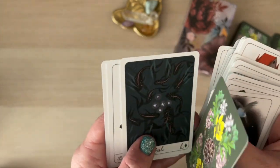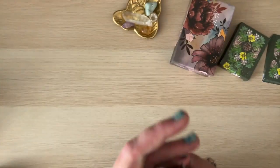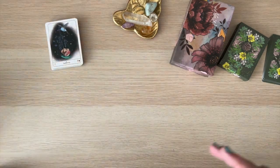Super sweet. Yeah, I'm really into this deck. So that is definitely one that I'm going to really enjoy working with.